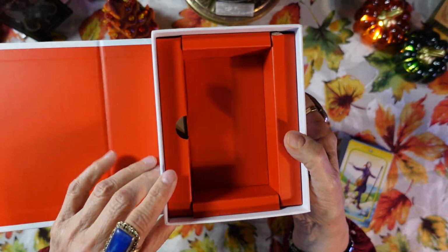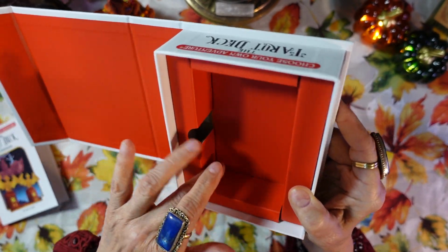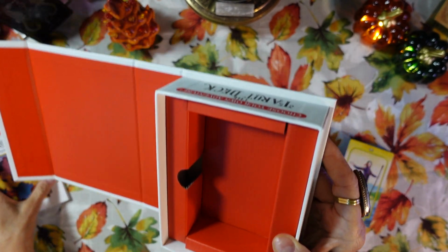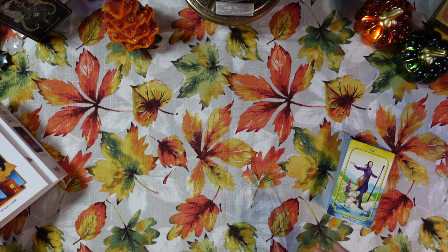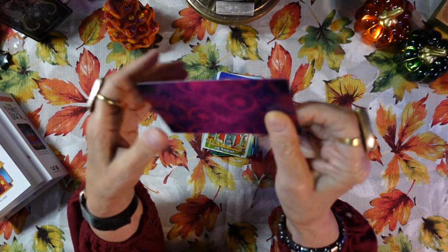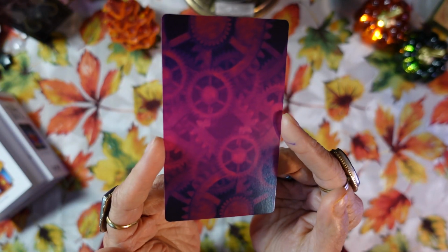Okay, so this is the inside of the box. I like it when there's a nice enclosure for the cards so they don't flop around inside the box. That drives me bananas. If you've been watching my videos at all, you already know that. You're probably like, yeah, we know. Okay. All right. So the cardstock looks like this on the back.